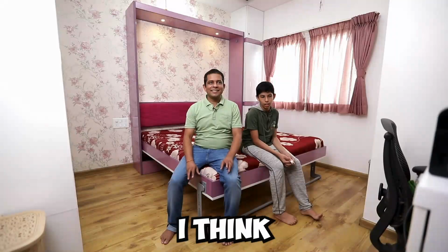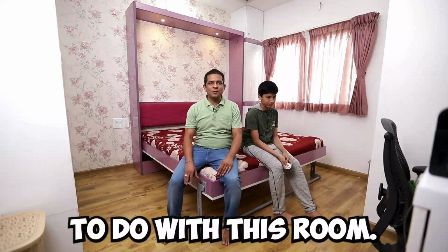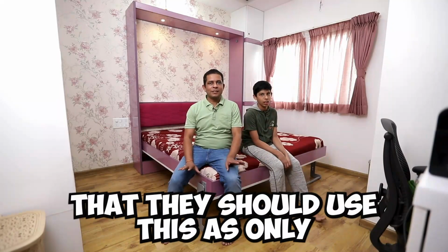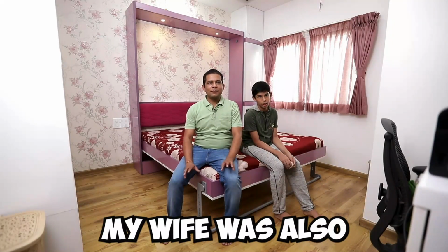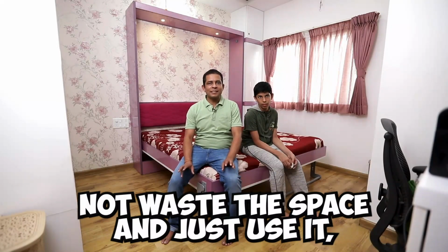I think as every family has, we also had a lot of debate about what we would like to do with this room. I was of the opinion that we should use this only as a study room and a retreat room, whereas my wife was debating that we should not waste the space and should keep it open most of the time.